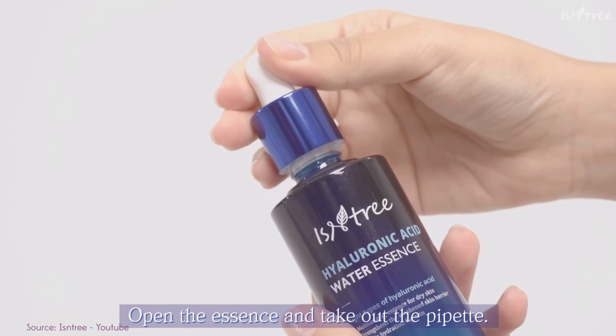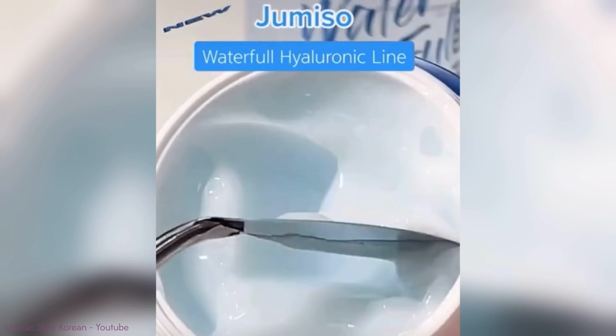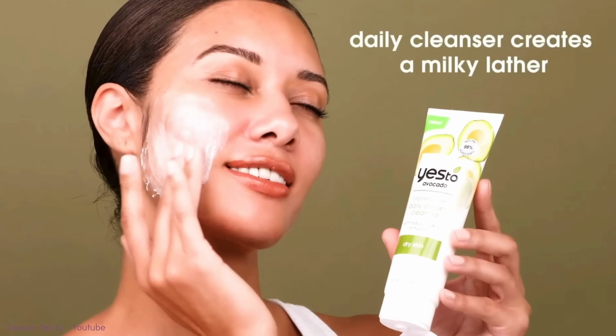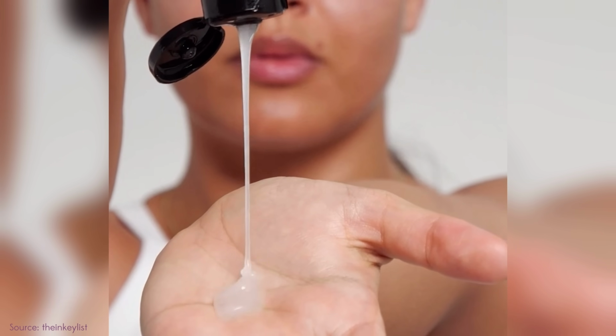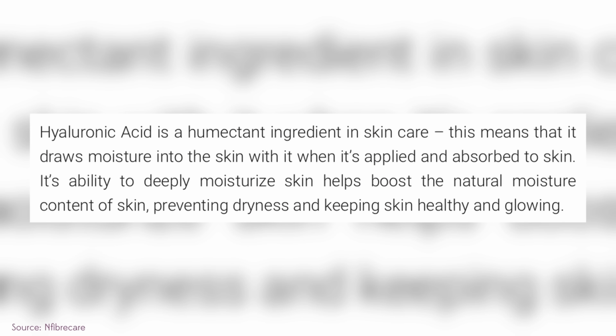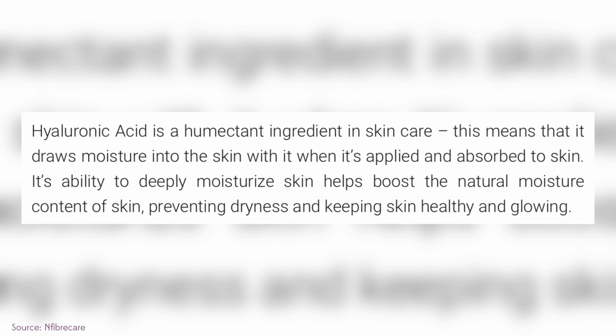There are some terrible hyaluronic acid products out there, and there are also some that are shockingly phenomenal. But hyaluronic acid is one of those ingredients that a lot of people don't understand, and a lot of people actually use it wrong. For instance, did you know that hyaluronic acid can actually dry out your skin? Yes, even though it's this humectant, meaning it grabs and holds onto water and is supposed to bring it into the skin, there are instances where it can do the opposite.